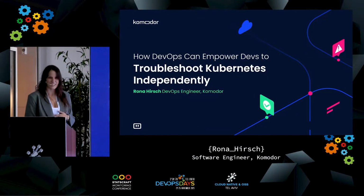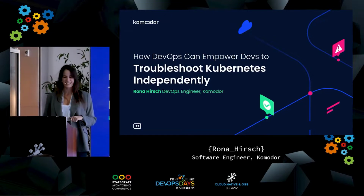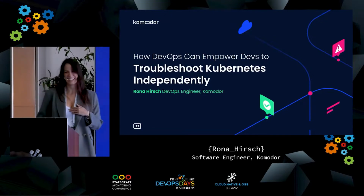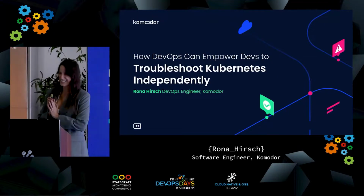I'm super excited to be here, and today I'll be talking about how DevOps can empower developers to troubleshoot Kubernetes independently. Okay. This is actually my first time presenting, so please be kind.